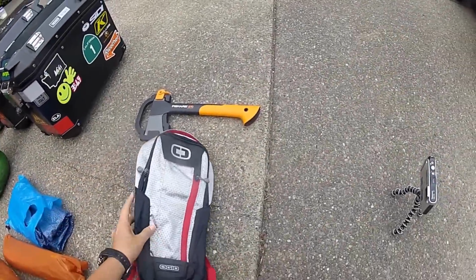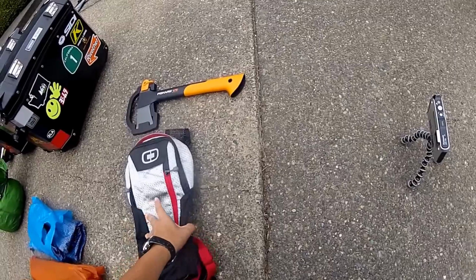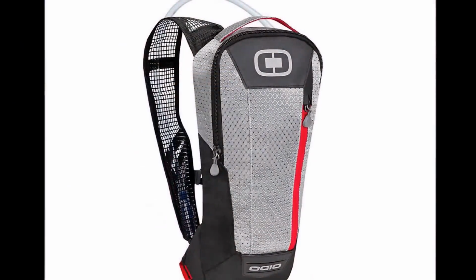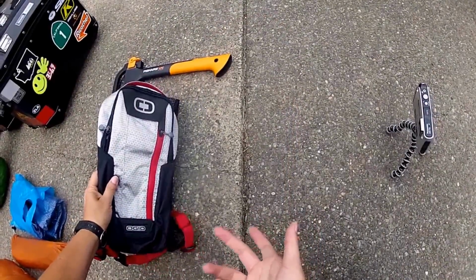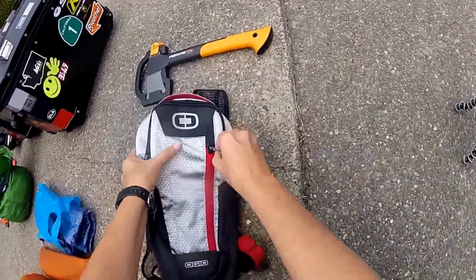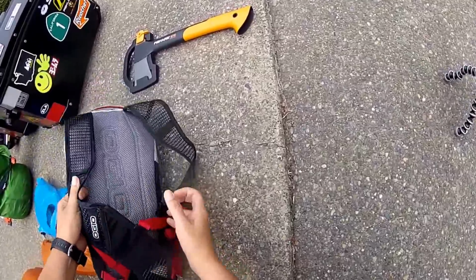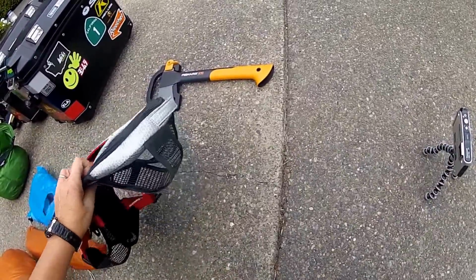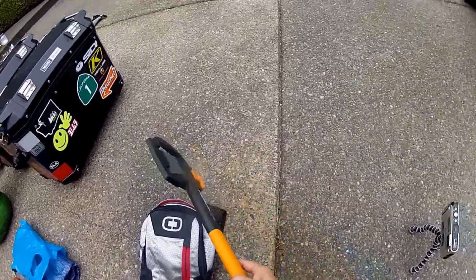This is my OGO 2 liter hydration bag, and it's a no frills bag. Really, you don't expect to carry a lot with it. It's strictly meant for your water bladder and maybe a couple of granola bars, because the pocket's really not that big. Not a lot of padding. It's ultralight, and specifically just made to carry water, and that's what it's for.